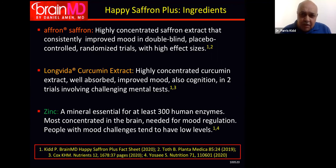So the ingredients in Happy Saffron Plus then are a very highly concentrated saffron extract that consistently improve mood in double-blind, placebo-controlled randomized trials. And it has high effect sizes for improving mood. And then Daniel had the idea that maybe we should also put in curcumin, because we have access to this special curcumin extract called Longvita, which is not only excellently absorbed, but also has improved mood as well as cognitive function in clinical trials.